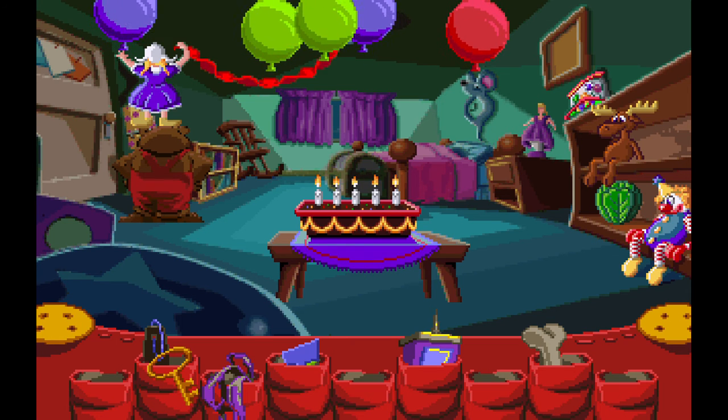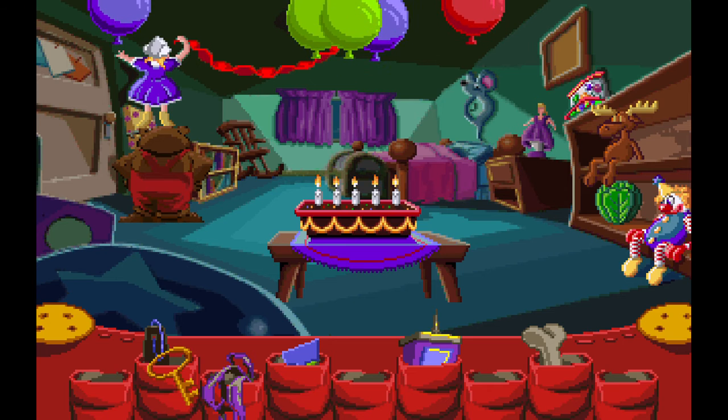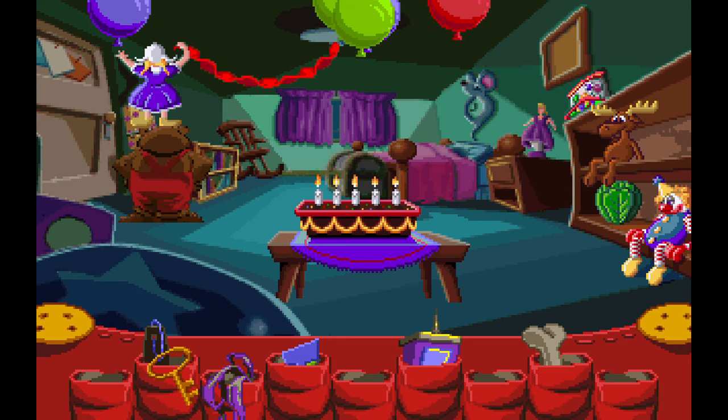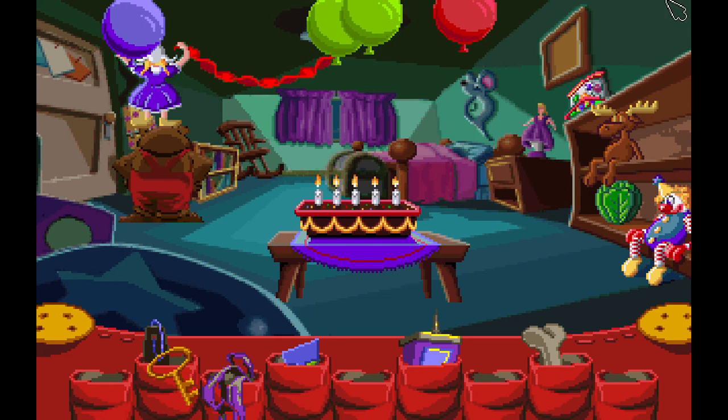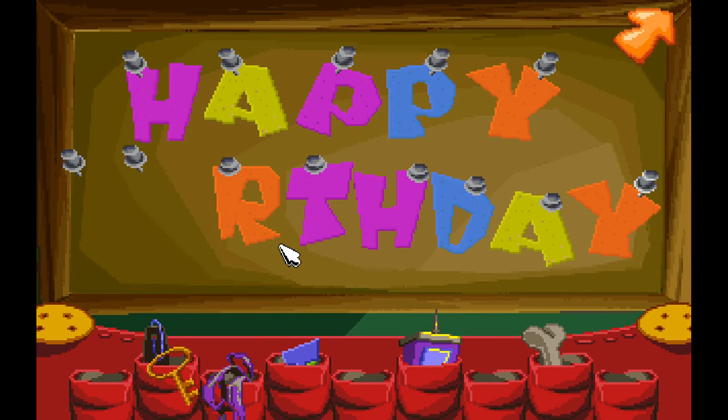Gretchen, I have some letters for the happy birthday sign. Oh, thank you. Would you please put the letters on the bulletin board for me? Sure I will, Gretchen. Hooray, hurrah! I spelled happy birthday.